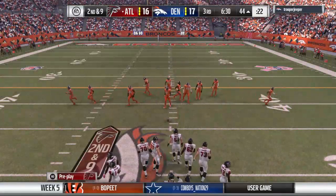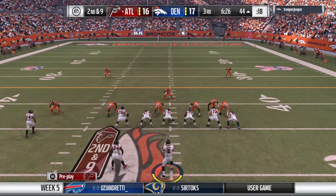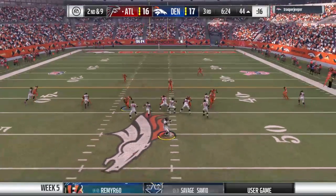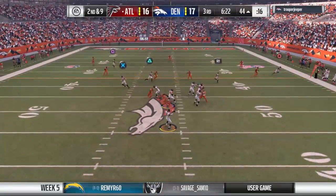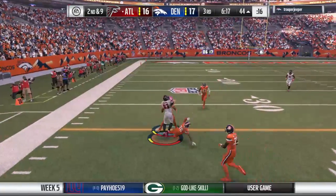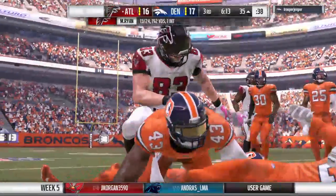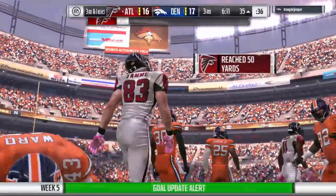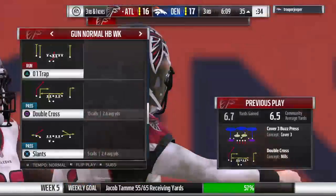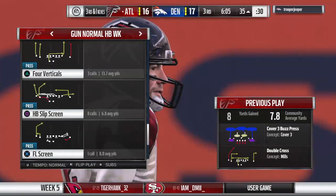Didn't get a whole lot better there. I'm ready now for 2nd and 9. Now Ryan on 2nd down. It's caught left side, Tammy. And able to break one tackle, but then quickly brought down. But a nice little gain. It'll be a gain of 8 yards, and that'll bring up what looks to be a 3rd and inches. Can't be more than half a foot.